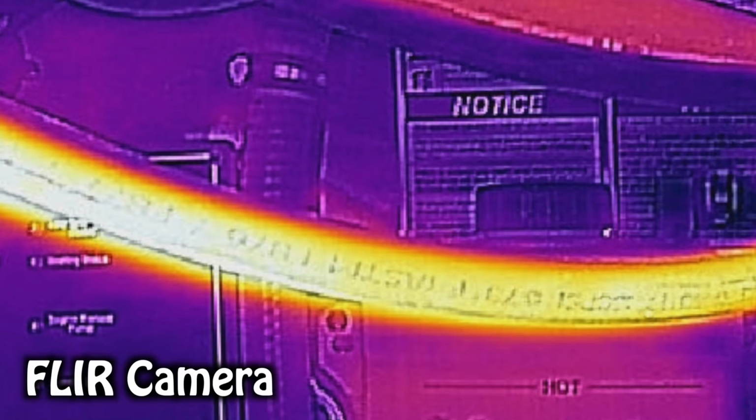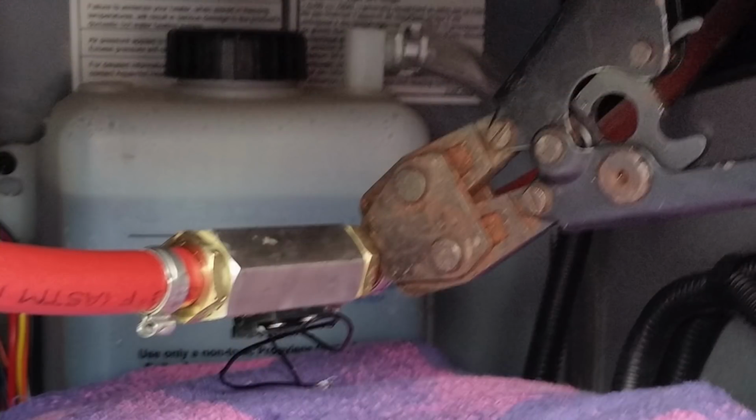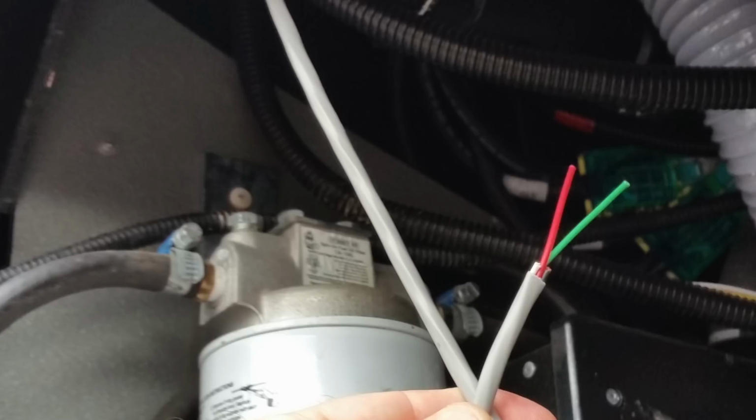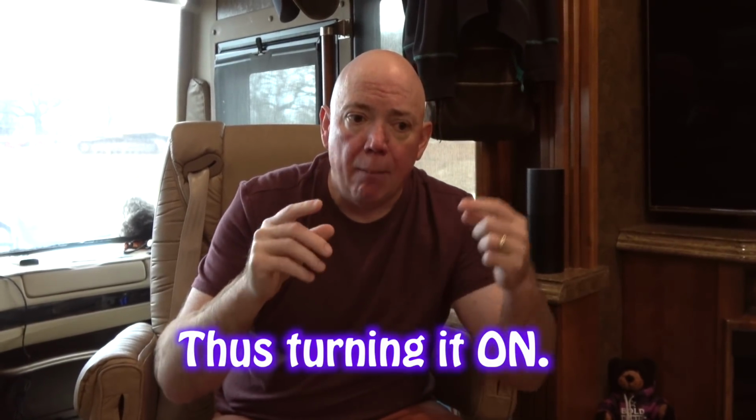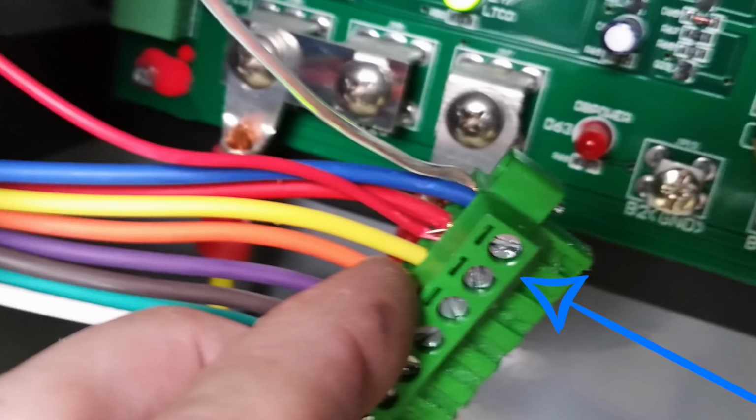So once I discovered that, I'm like, hey, I can use a flow switch. So what I did is I set out to find out, when the hot water is running in the shower, which one of the lines is providing that hot water. I then cut that line, put the flow switch in between, and ran the two wires off the flow switch, which is basically when the water's flowing, it makes the contact. And that contact is just like the switch up there. You turn it on and off. And I got that wired directly into the pins, I think it's pins 1 and 2 of the Aqua-Hot system, which is the signal switch.